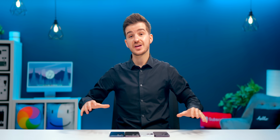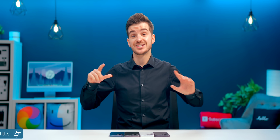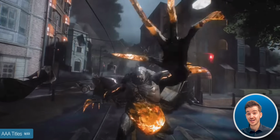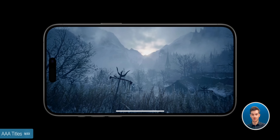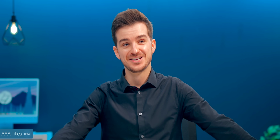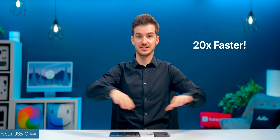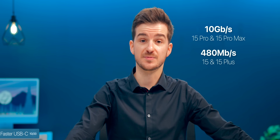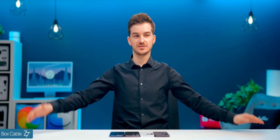The A17 Pro also enables hardware-based ray tracing in apps and games that support it. And we're also getting AAA titles thanks to the A17 Pro, such as Resident Evil Village, Resident Evil 4, Death Stranding, and even the new Assassin's Creed Mirage, which is insane. Of course, they will run at a lower resolution and graphics, but the fact that they're even playable on a phone is incredible. Also, the USB-C port on the Pro models is now 20 times faster than the standard models, with up to 10 gigabits per second speeds, as opposed to just 480 megabits per second, which enables much faster transfers. However, the cable that comes in the box is still USB 2.0.